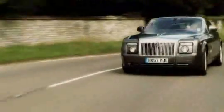But really, the place where you want to be is in the front, behind the wheel. And even though at almost 300 grand, the Rolls Royce Phantom Coupe costs more than a supercar, no other vehicle has quite the same sense of occasion.